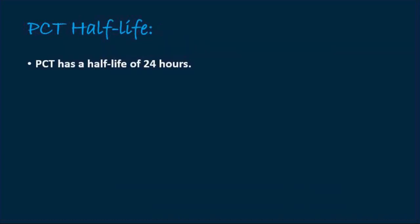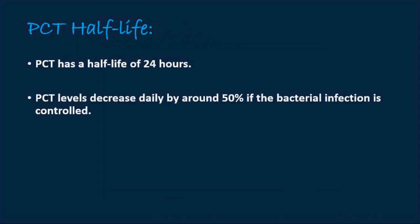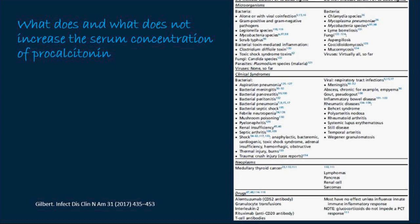Now, procalcitonin half-life is believed to be 24 hours, meaning that procalcitonin should decrease daily by around 50% if the bacterial infection is controlled. So keep that in mind when evaluating response to antibiotics using procalcitonin, change in procalcitonin levels. Now, what does and what does not increase procalcitonin concentration?